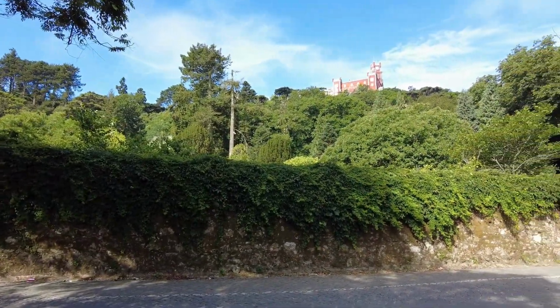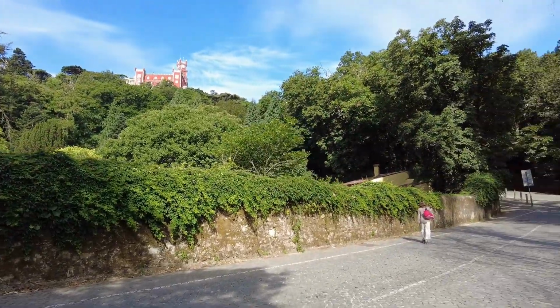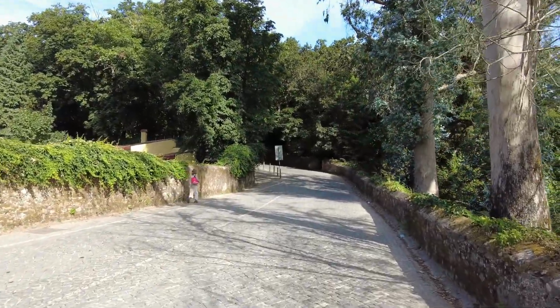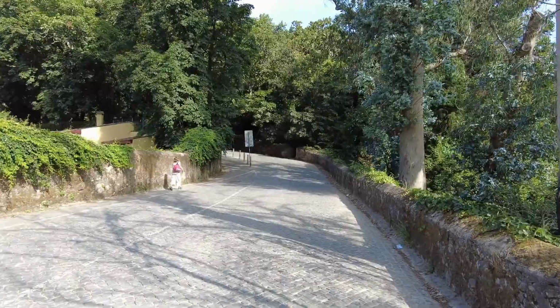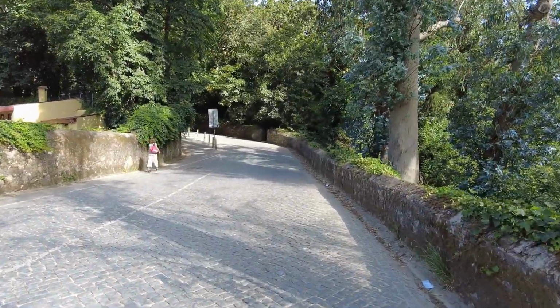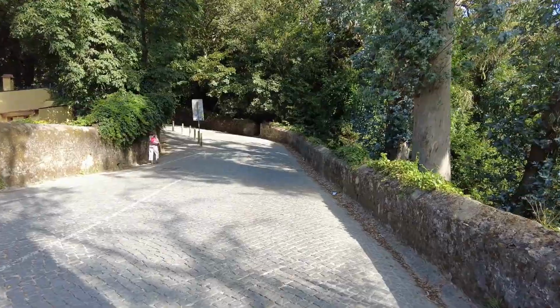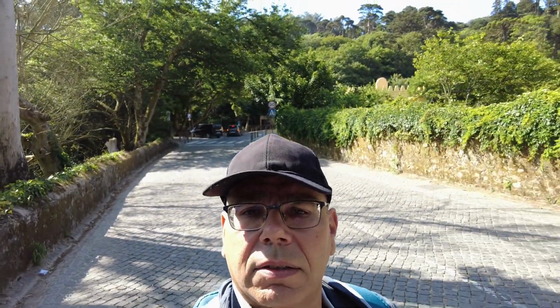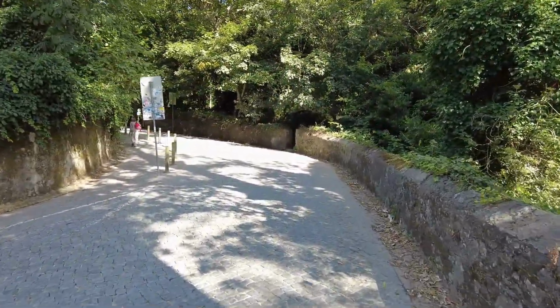So I already left the Pena Palace. Meanwhile, I found a friend. We were just having a little chat, and let's now walk towards the Moorish castle. So from here it's a 5-minute walk from the entrance. The entrance is just over there. Okay, so you can walk the main road and you'll get to the Moorish castle.